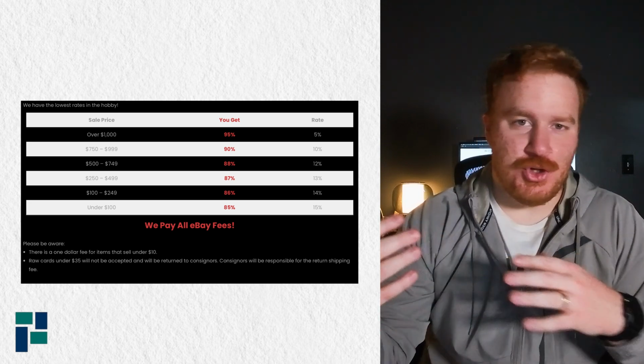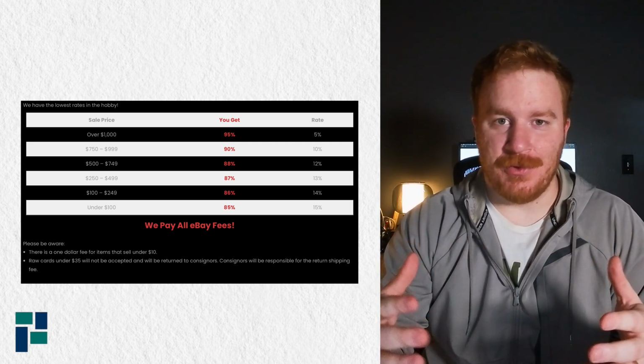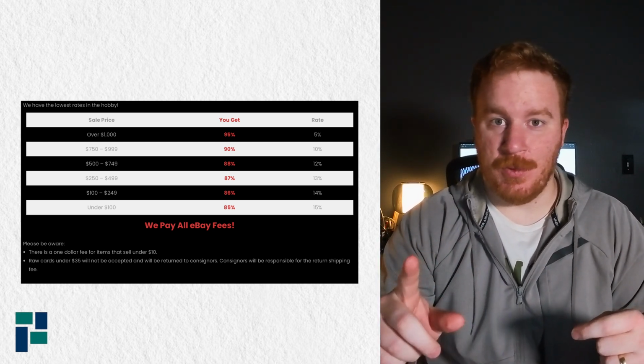They have an interesting minimum for a card. It has to be valued at least at $35, otherwise it's going to get shipped back to you. I'm not 100% confident on that, but this is what their website says, verbatim. Raw cards under $35 will not be accepted and will be returned to the consigners. Consigners will be responsible for the return shipping fee.